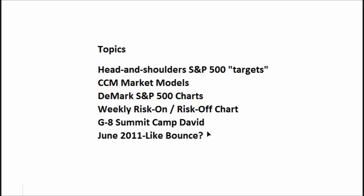Based upon what we know right now, and it's important that we keep an open mind, it's possible that any oversold rally or Camp David induced bounce might be similar to the bounce that we had in 2011, which was relatively short-lived. But we'll keep an open mind, and volume will tell us a lot. If we get a strong move with volume behind it, then maybe we can get something more substantial.